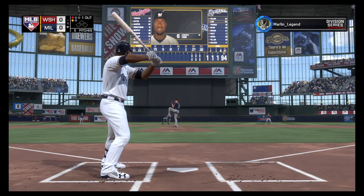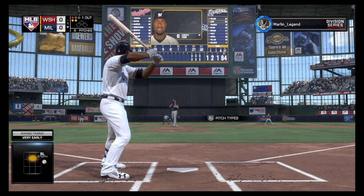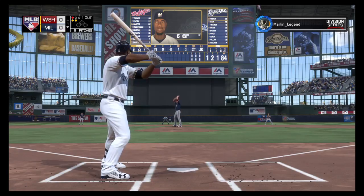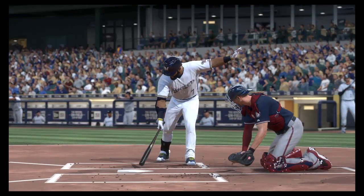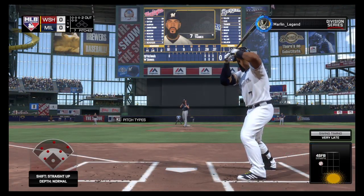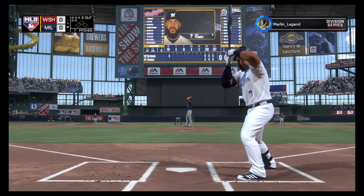Here's Scherzer now, 1-1. Swing and a miss on a pitch outside. 1-2 now. Ready on 1-2. And a fastball swung on and missed as he just reared back there. 2 away. So digging in now, number 7. First cuts for him here with the bases open and 2 away.